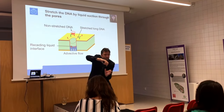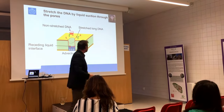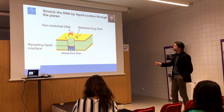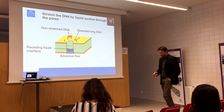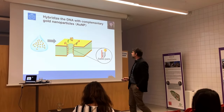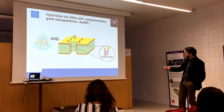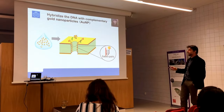So the further I move the liquid, the more I roll out my ball of DNA. And so we do that here, not on the flat surface, but through this pore. So we suck the liquid through and we force the DNA to uncoil and move to the other side. And does this really work? Well, yeah, this works. And then we put on the nanoparticles of gold. See, they bind along the DNA specifically.